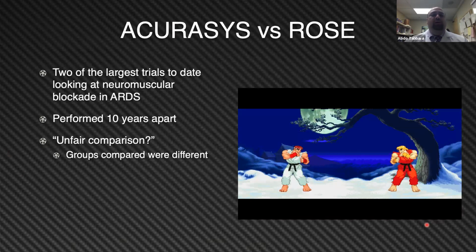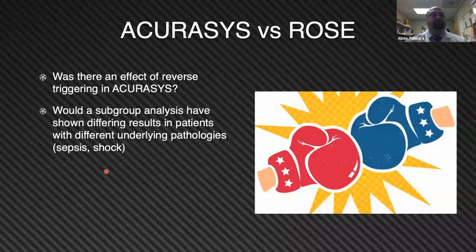So some people, again, like we were saying, do compare the two trials, but it's a little bit of an unfair comparison because the groups were a little bit different. These trials were performed 10 years apart, but it's tempting to compare them because they are the two largest trials that we've had. Because the patients in the control group in ACURASYS were deeply sedated, was reverse triggering an issue at that point? Is that why that group had worse outcomes? Perhaps a subgroup analysis looking at the breakdown of different patients in each group, whether the underlying cause was sepsis or shock or some other form, would have shown a difference.